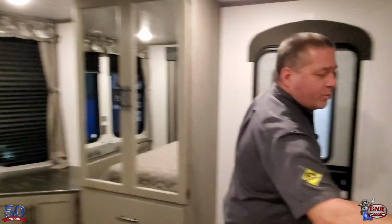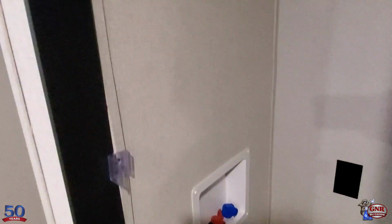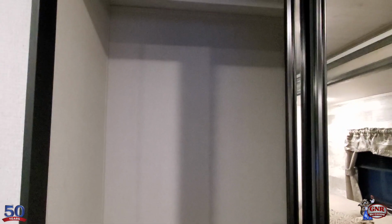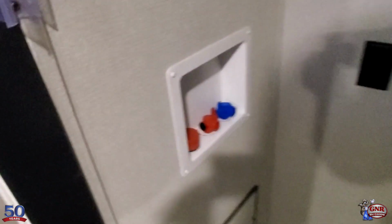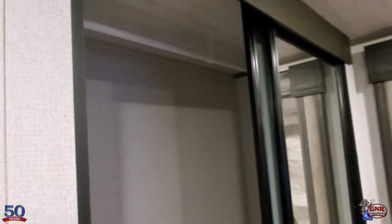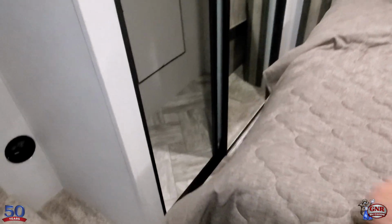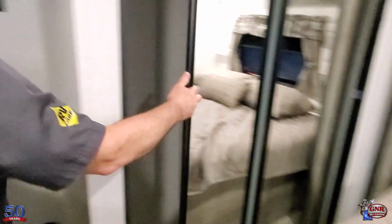I want to open this while we're over here. You can see this huge hanging closet, but it's also prepped for a washer and dryer should you ever decide that you want to do that. We have customers that use these all summer long. They basically live in them all summer long. And then during normal times, they'll go down south or away for the winter. So they spend a tremendous amount of time in here and maybe want to put in a washer and dryer in there.